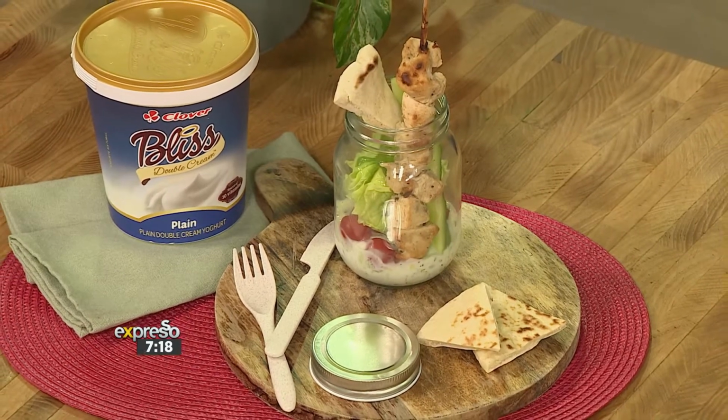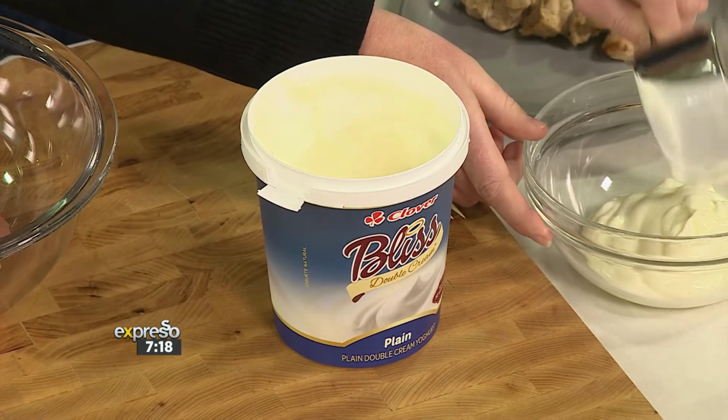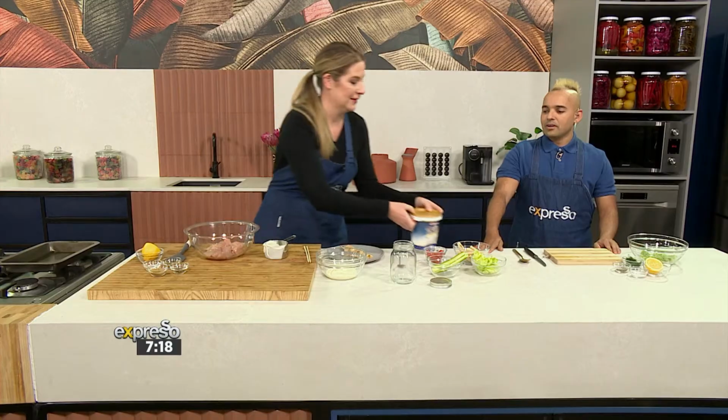Right. Okay, so Chef, where's a good place to start? Because I'm sure there are many parents and kids standing by to try this tonight. Yes, amazing. Okay, so the Clover Bliss is our star ingredient. I'm going to grab some and then pass it over to you. Thank you so much. We are going to use it in our marinade and our sauce today. Okay, this is beautiful. So creamy and tangy and delicious. So I'm going to pass that to you.